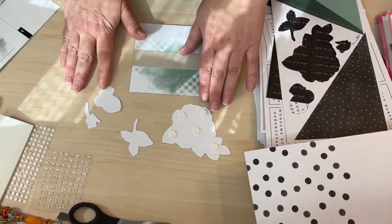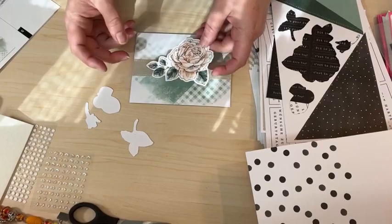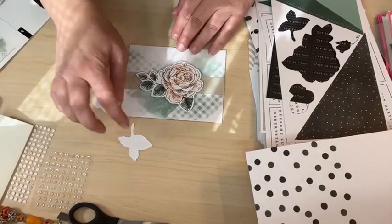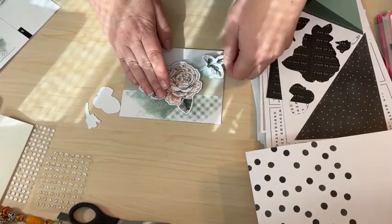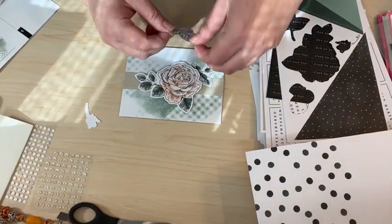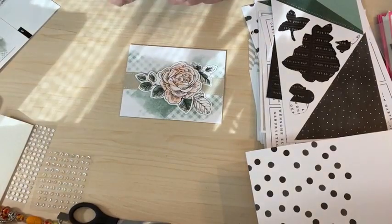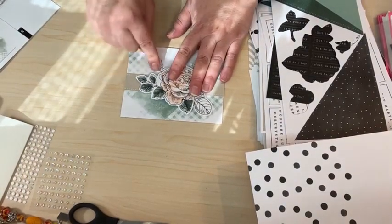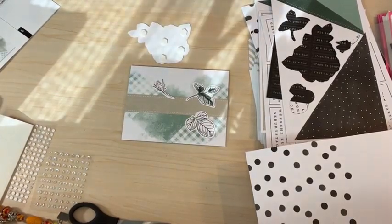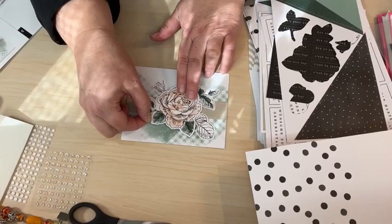Okay, so how do we do this? Let's see here. Looks like we're gonna have that one there. I haven't peeled the backing off of that one yet. So I'm gonna have this leaf stick up here. This one, again, I'm just following the directions, you guys. So doing it exactly like it shows. This one's gonna be up here. So now I'll take my dimensional backings off. And we'll add this there.